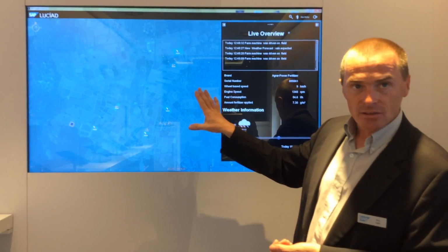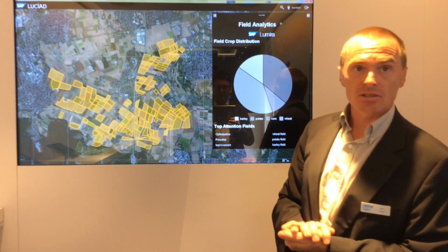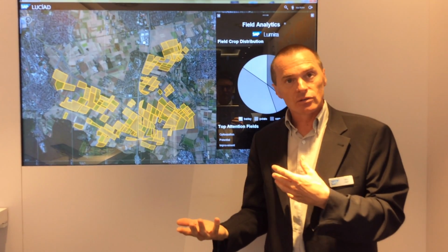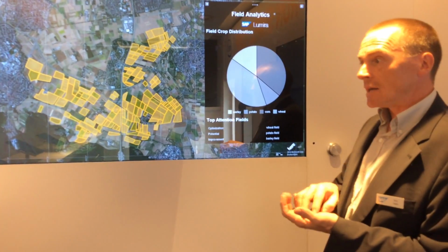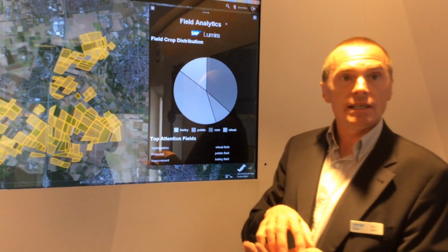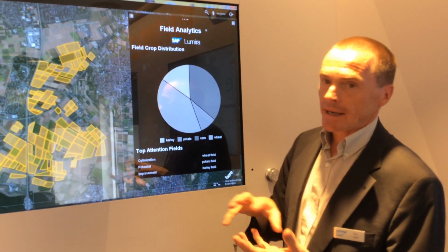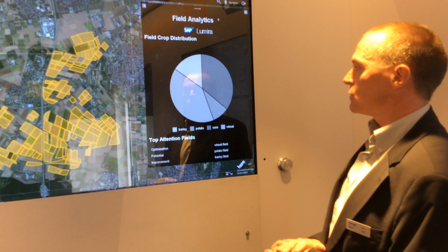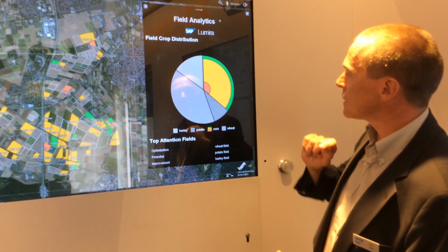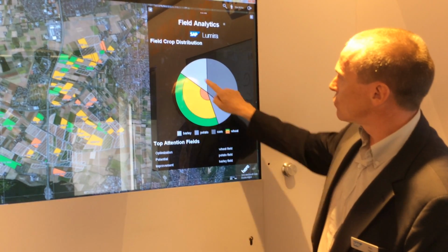Now that's not where it ends. It ends where we can start doing the analysis. We put fertilizer on the field, we did the seeding and so on. But we want to analyze whether it was good, whether these fields are profitable. And that's what Lumira is providing us by analyzing the big data from the field, from all the sensors that we have. So if we take a look at one of the fields, we see the division of corn, the division of wheat and so on.